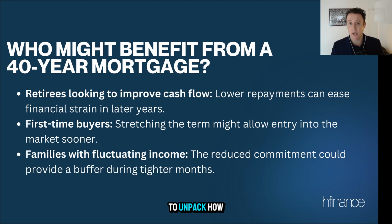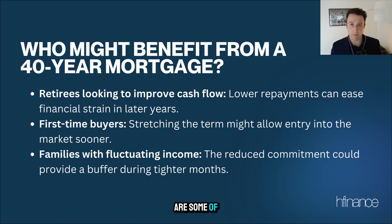So I just want to unpack how that would look, and what are some of the pros and cons we need to think about if you're trying to do a 40-year mortgage. Again, it's a very niche product in terms of the target market. The banks are looking to service younger clients, potentially getting that first mortgage, and they're allowing that 40-year period as opposed to your traditional 30-year mortgage to stretch out the borrowing capacity and also reduce the monthly repayments. So we'll unpack that in a second.